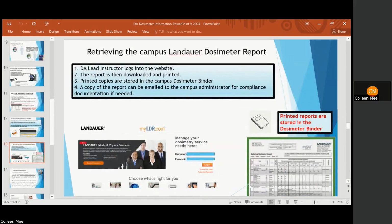When we go to the Landauer website, myldr.com, you will log in and you will print the report. It looks like this one that's over here that's outlined in green. Again, put this in your dosimeter binder. Keep them in order so that they are by date. The most current should be on the very top and the oldest on the bottom. And this would be one of the tabbed sections in your binder. Again, you may need to email a copy to your campus administrator for compliance. And whether you decide to scan the original or send an electronic copy, that's your choice.